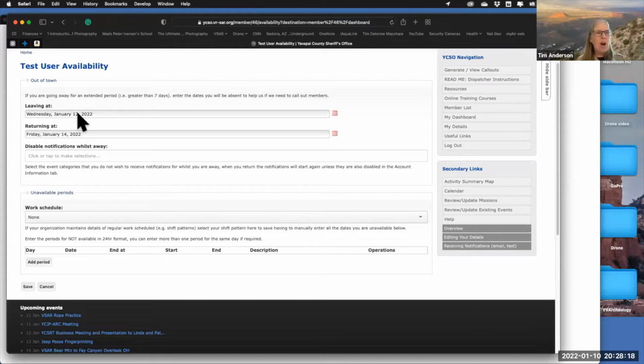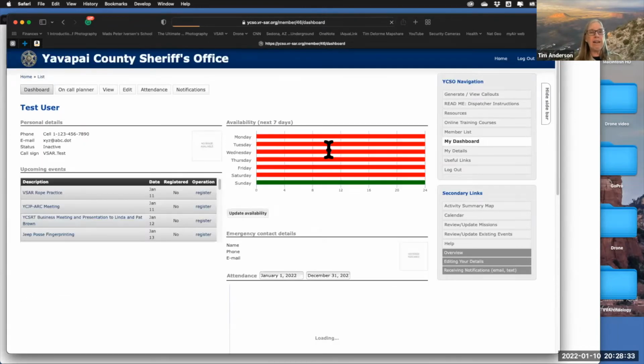So if I say I'm gonna be gone from the 10th to the 15th, just changing the dates here, I would save it. And now you see a lot more red. I just changed it, and anyone else can see that also. And any time of a call out, this user would not get that call out.